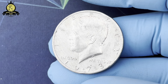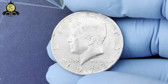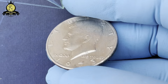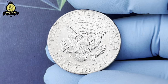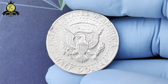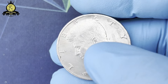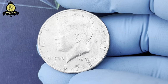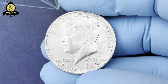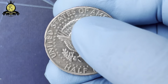The design of the coin remained largely unchanged from prior years. Gilroy Roberts' portrait of President Kennedy on the obverse still radiated dignity and purpose. His forward-facing, left-profile bust represented youth, determination, and the forward momentum of an optimistic nation. On the reverse, Frank Gasparo's interpretation of the presidential seal, with a bold heraldic eagle clutching olive branches and arrows, remained a stalwart symbol of American authority and peace.